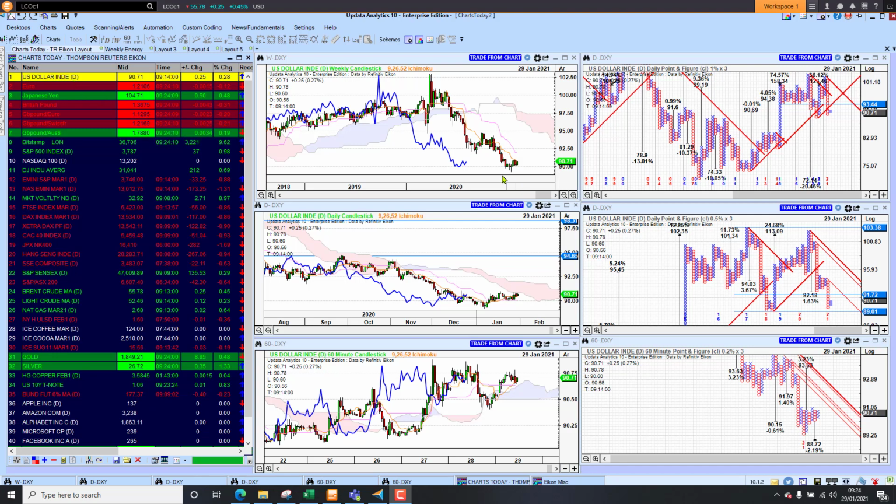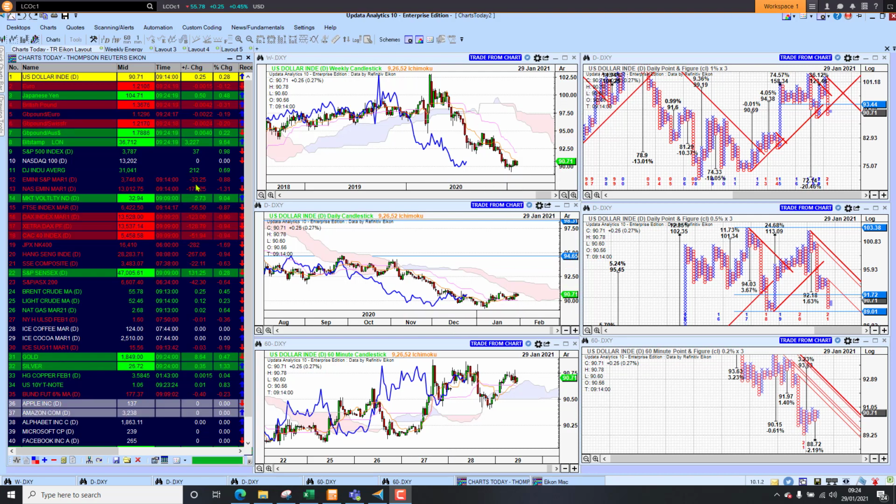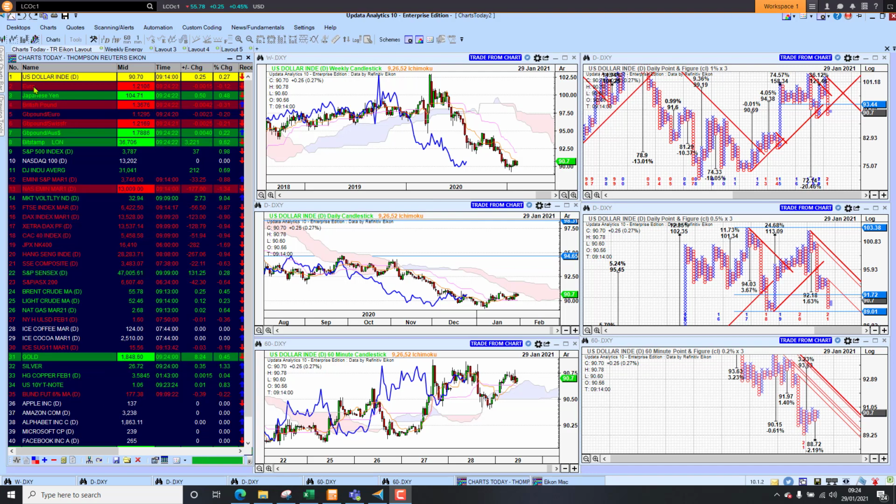So we start by looking at the dollar. It's had a bit of a resurgence the last few days, so it's short-term bullish, but the medium-term trend is still bearish, and the long-term trend is still very bearish. So for the moment, we are fighting the longer term trends.